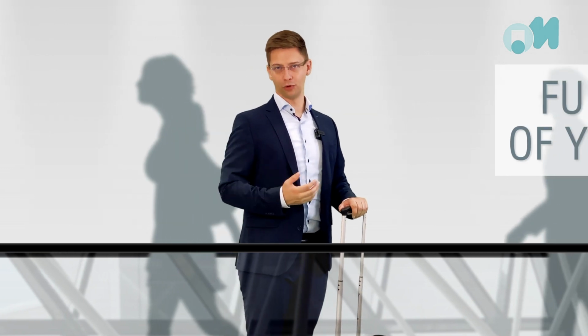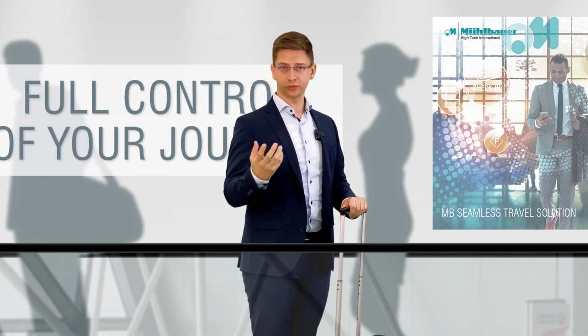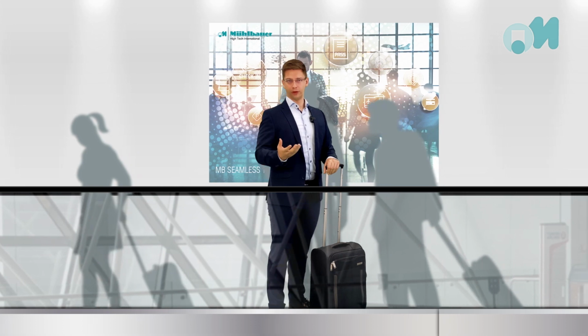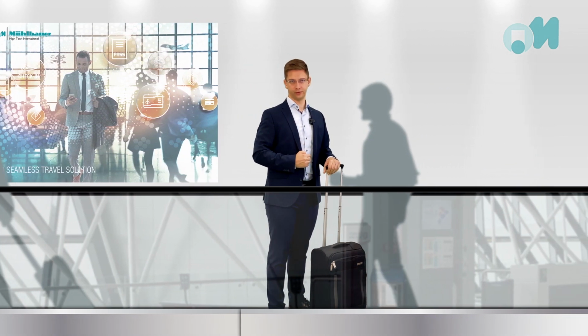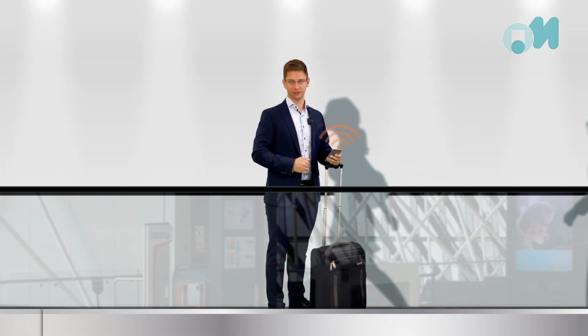The aim of smart airports is to provide you with a 100% self-service traveling experience. Have full control of your own journey with a seamless combination of hardware made for the traveler's comfort and a user-friendly interface. In order to avoid handing over your travel documents to different people at the airport, the Mühlbauer Secure ID ecosystem allows you to use your smartphone and your biometric traits to pass through different security checks. You can even enroll from the comfort of your own home.